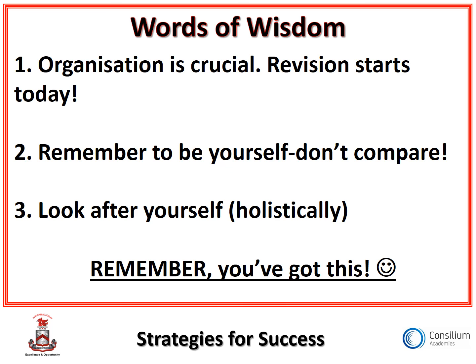Remember to be yourself, don't compare yourself to other people. Look after yourself holistically, that's a health and social care word. So get the right amount of sleep and food, make sure you are sleeping well, and if you've got any emotional or social issues, so you're stressed or worried, or have friendship issues, share them with people. Just remember, Year 11, that you've got this. I know what you can do, you have got this.